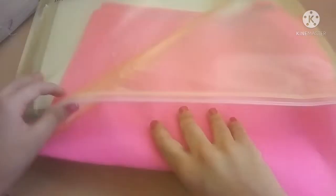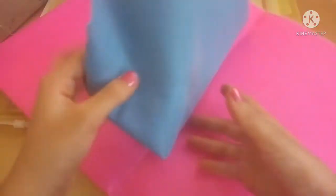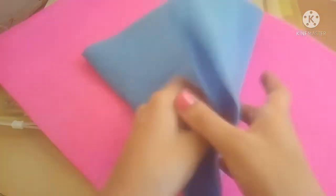And this is the felt sheet, pink felt sheet. And this is very, very big. And in this I have a blue felt sheet. So this is also felt sheet. So this is blue felt sheet. And this is pink felt sheet. It is very, very big.